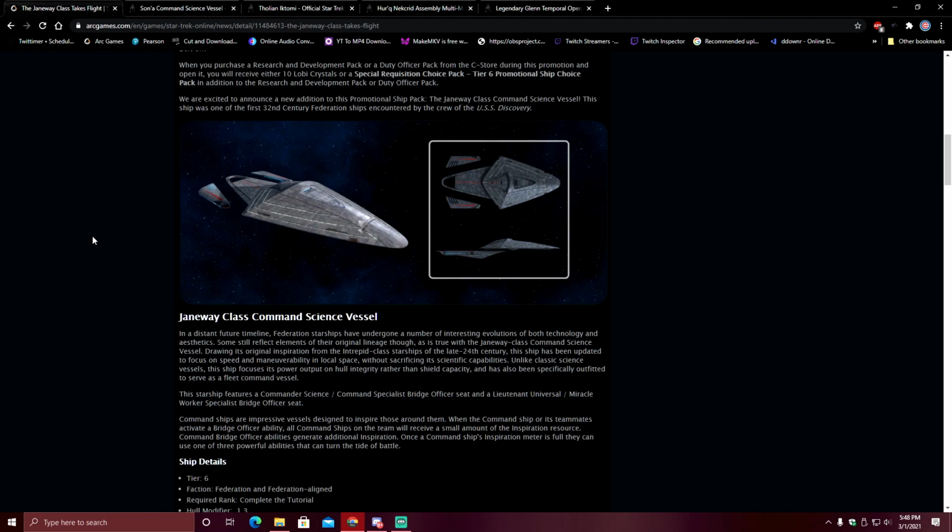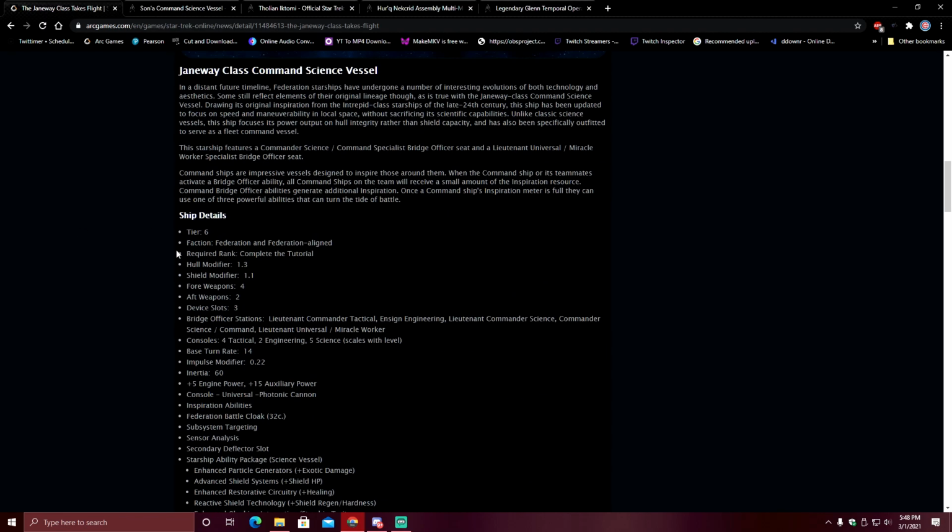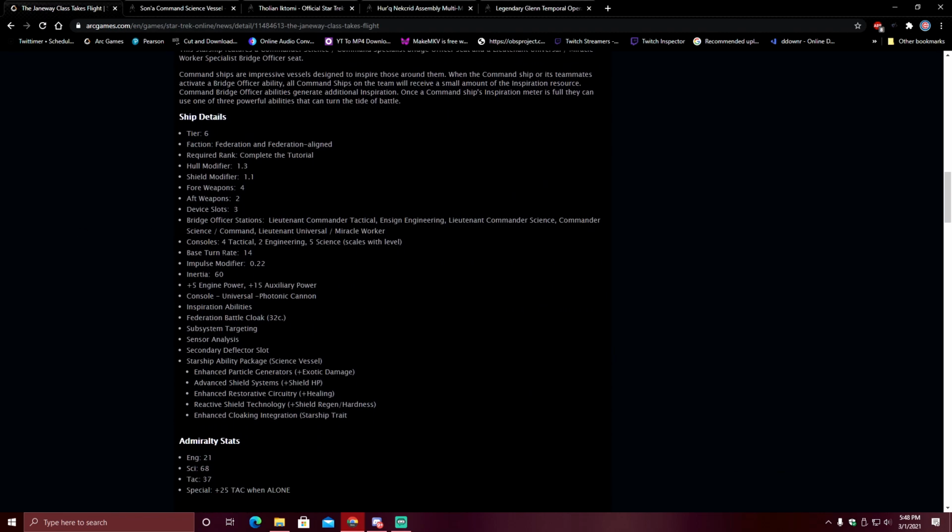Because, yes, it has the commander's science seat. However, if you look at how the ship's actually laid out, it has a cloak, a debuffing console, decent turn rate, a focus on hull over shields, a 4-2 layout, and a command miracle worker specialization setup.